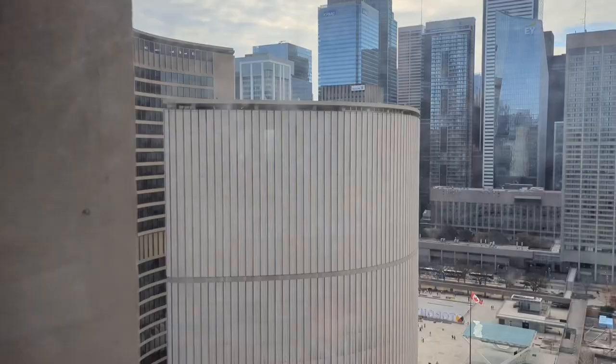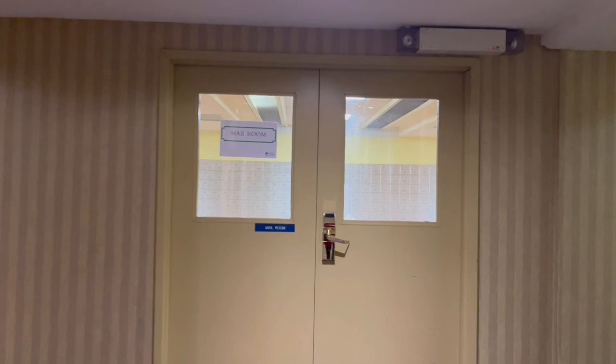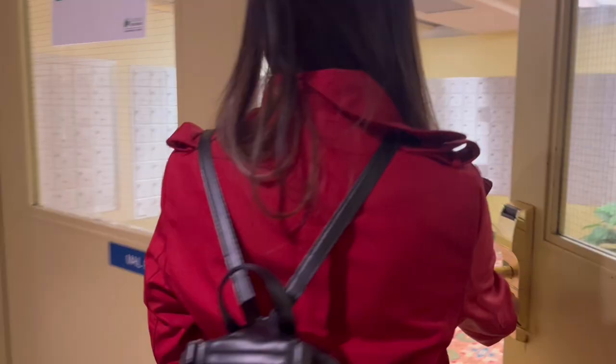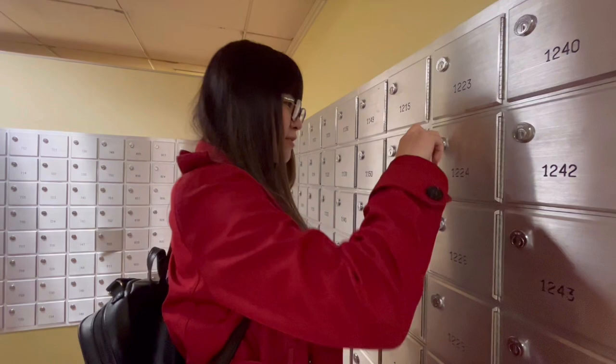City Hall, and that's the Toronto sign. So now we are going to. This is the concourse of the building, and that's the mail room. Careful of your head because it is a low ceiling portion. I'm not a tall girl.